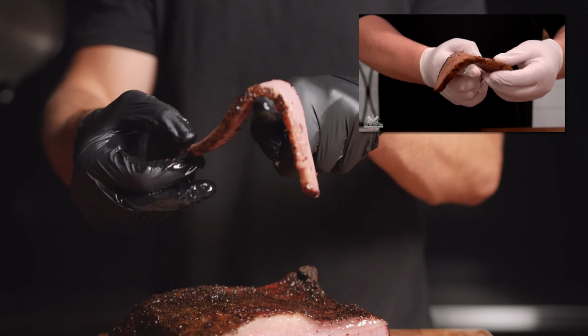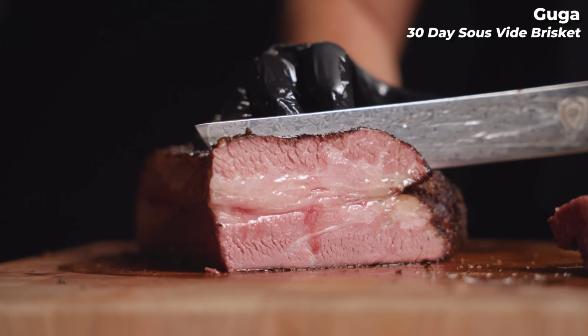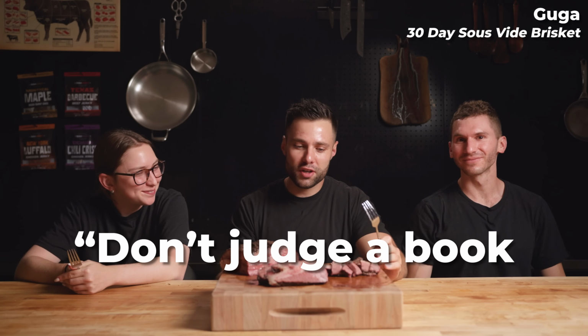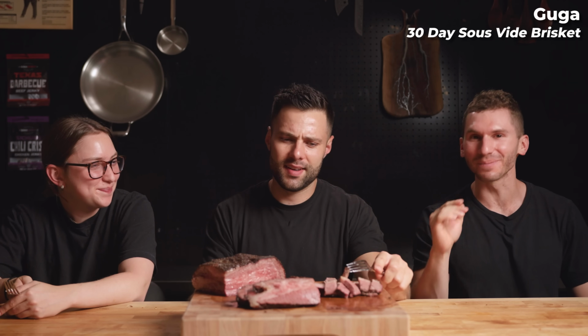See if it passes the bend test. Oh yeah, that is perfect. The only thing left to do is see how it tastes. Is this rotten? Don't judge a book by its smell. It smells like something went wrong.